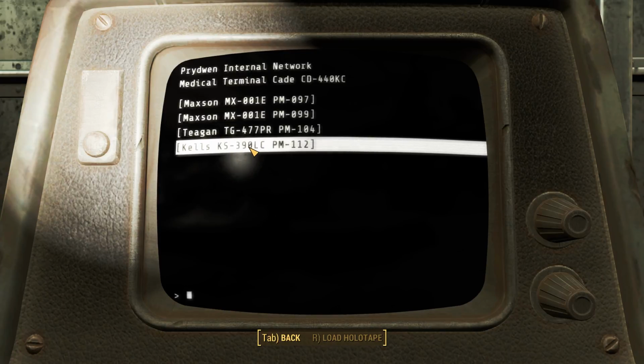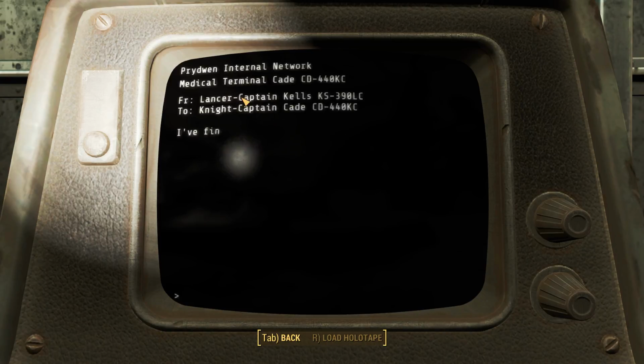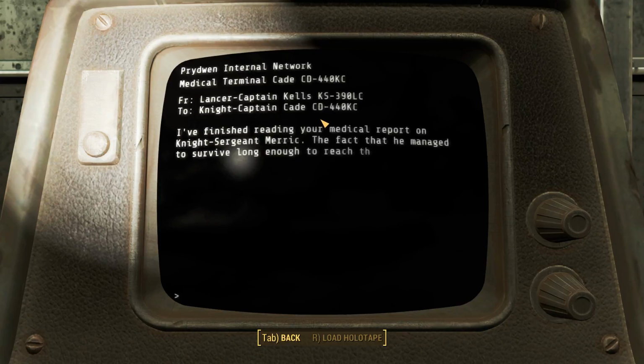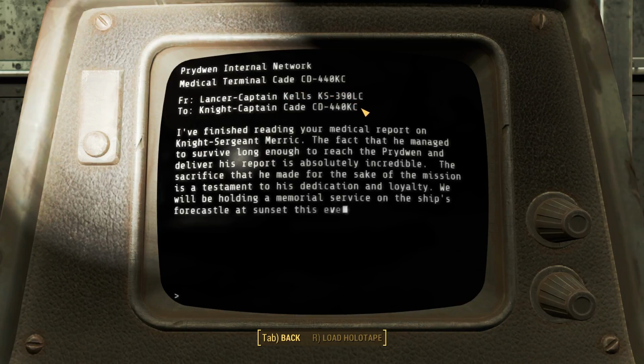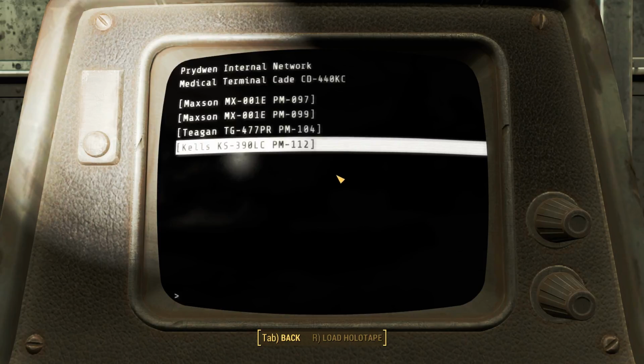And then Kells KS-390LC PM-112. From Captain Kells to Captain Cade. I finished reading your medical report on Night Sergeant Merrick. The fact that he managed to survive long enough to reach the Pridwin and deliver his report is absolutely incredible. The sacrifice he made for the sake of the mission is a testament to his dedication and loyalty. We'll be holding a memorial service on the ship's forecastle at sunset this evening. I sincerely hope you'll be able to attend.